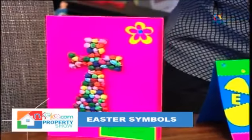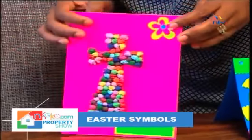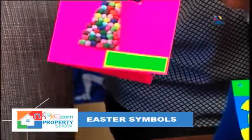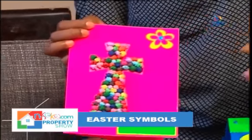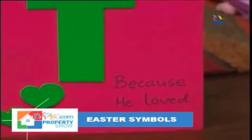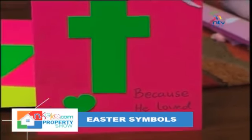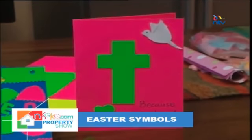And then with a different colored piece of paper, you can choose to draw something else. In our case, we chose to draw a flower, so we just used 2 different layers of paper, different colors, to come up with a flower and the greeting. Deliver these homemade cards to your neighbors. This is a token of friendship and faith that stands out because people rarely send Easter cards.